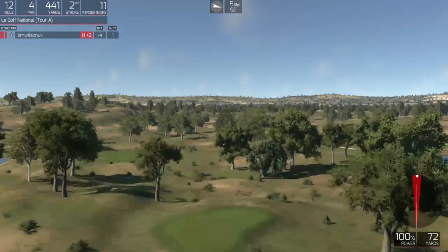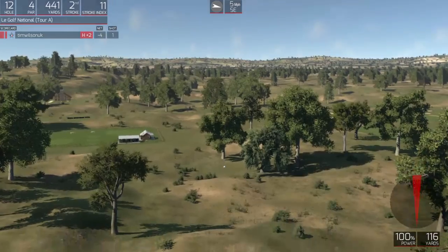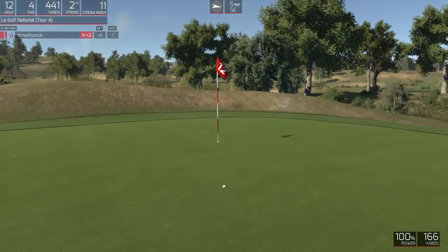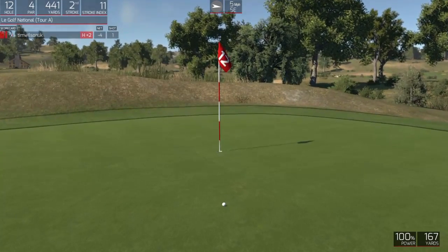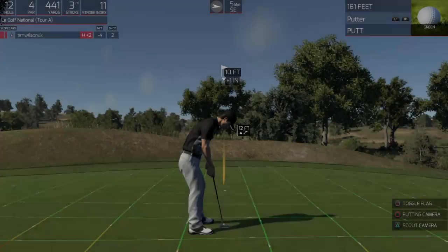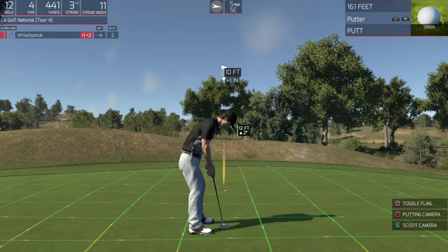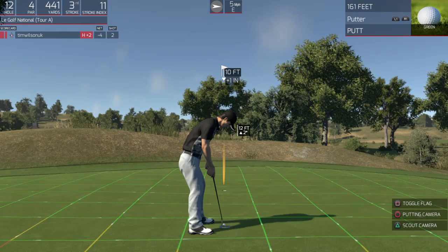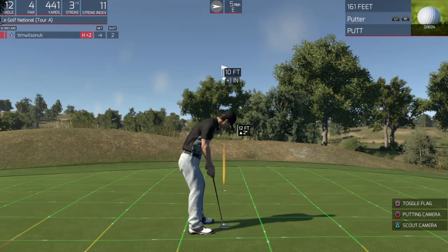Got it 100%. Need the wind to start doing a little bit of work here. That looks good. Stiff it into the bank. Didn't get as much roll as I'd like, but it looks like it's slightly uphill, so we didn't quite get it. Another yard or so, that probably would have been even better.